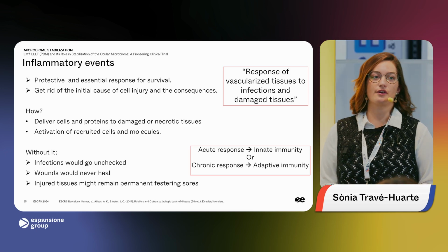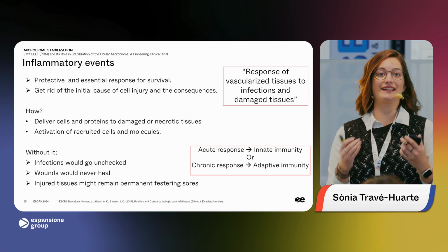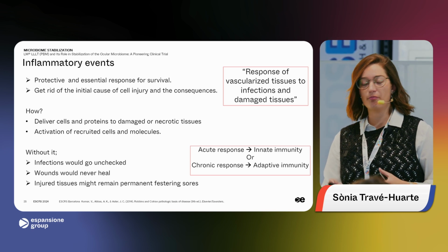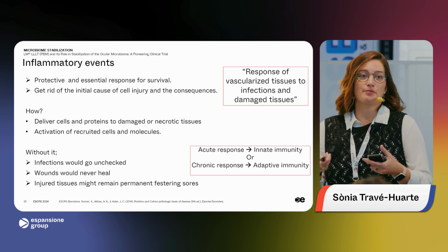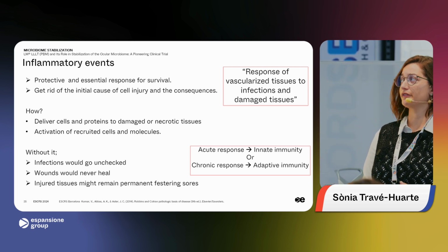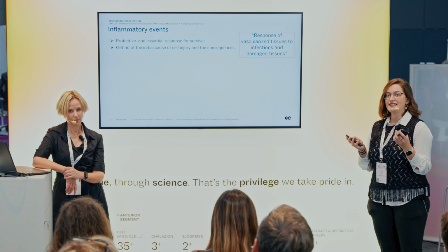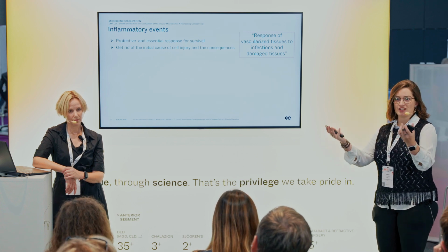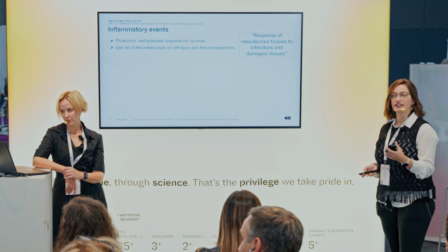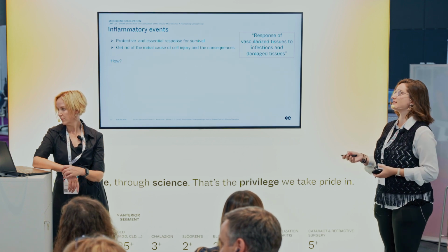Inflammation is a response of vascular tissues to something that is attacking them. It could be a tissue that is damaged or necrotic, but it's actually a protective response of the eye or of the body, and it's essential for survival. The idea is for it to get rid of anything that has come into our system, and then help with dealing with the consequences that are left.